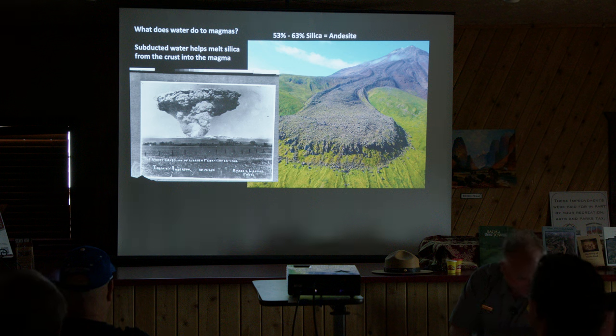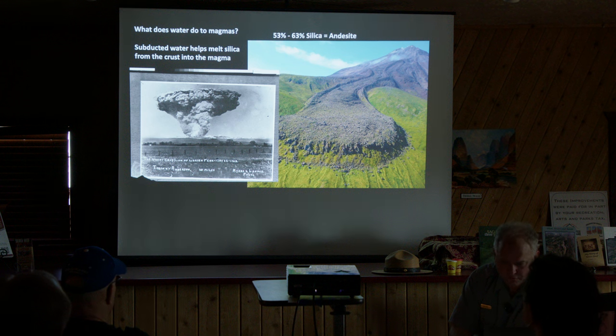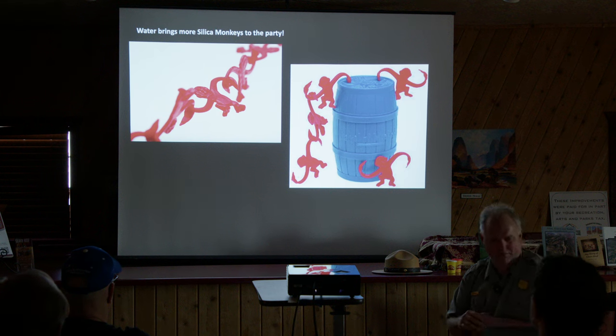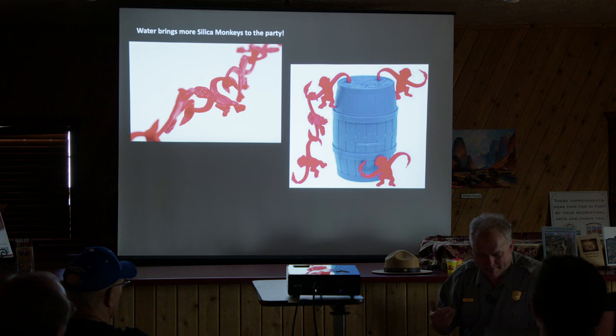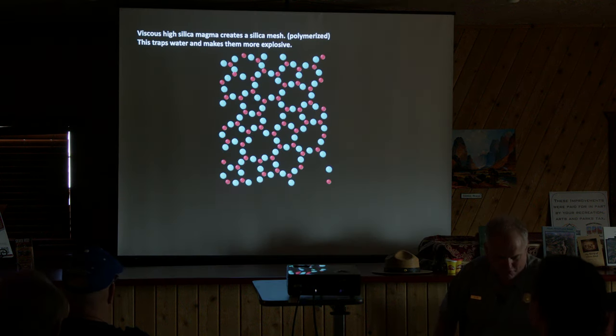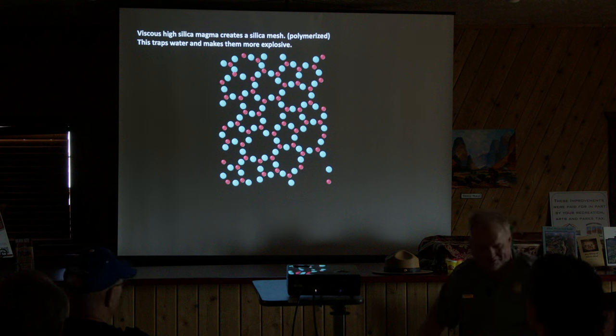This one on the left there, I think, was Lassen. Or you get these much thicker lava flows that don't go very far. They don't flow like Hawaii. A good example is think of those, you know, the barrel of monkeys where they have their hooks. The more silica you add to the magma, the more clotted it gets because all these molecules are joining up. Now, if you're actually a chemist, or this is not, just ignore that. I just wanted to show.